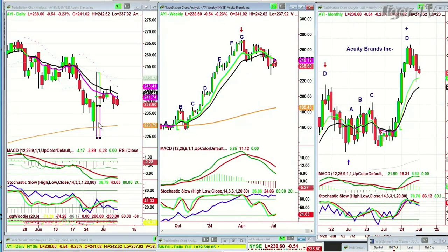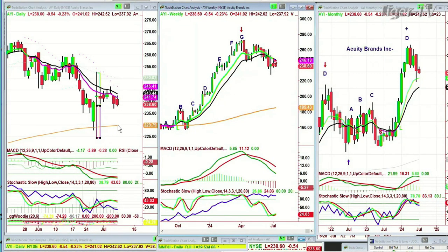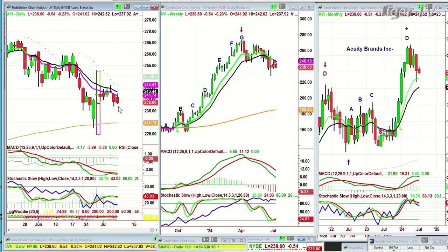It hit it once and then popped right away, as if to say, electric cable, I'm pushing away. But now it's come back because it's become a magnet line. And it becomes a magnet line if it closes, I'd say if it breaks, but I'm going to say closes, under 236.98, the low of Friday. I hope that helps you.